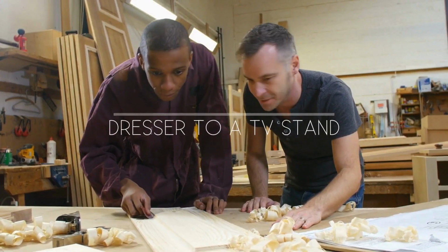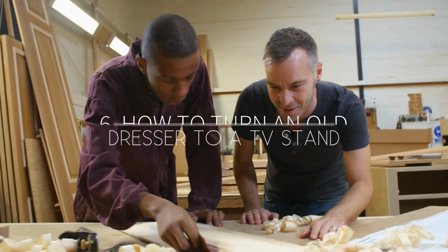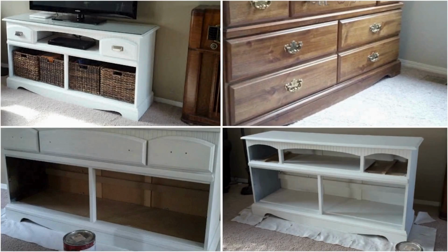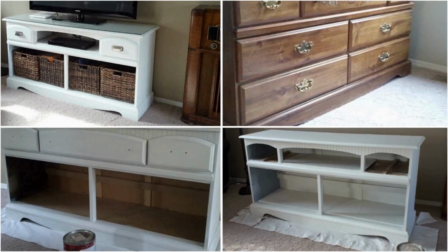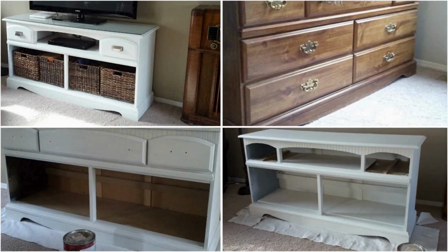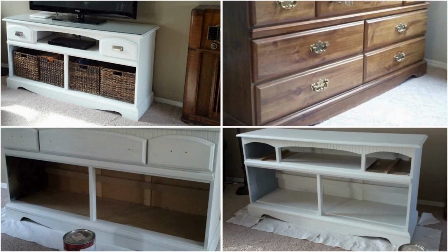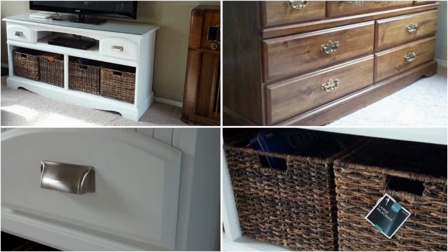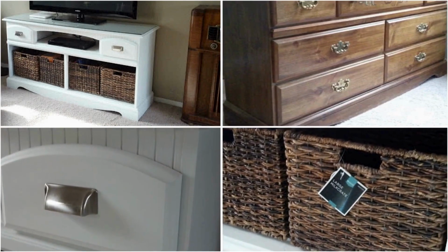6. How to turn an old dresser into a TV stand. Do you have an old dresser that does not look appealing anymore? Well, don't throw it away. You can turn it into a stylish TV stand. First, take out the drawers and the support beams. You can also install a long wooden board at the bottom part of the dresser for additional support. Again, it's optional. After that, sand, prime, and paint the dresser. Next, cover the top of the TV stand with glass to protect it. Finally, install new drawer pulls and place some wicker baskets to organize some stuff.